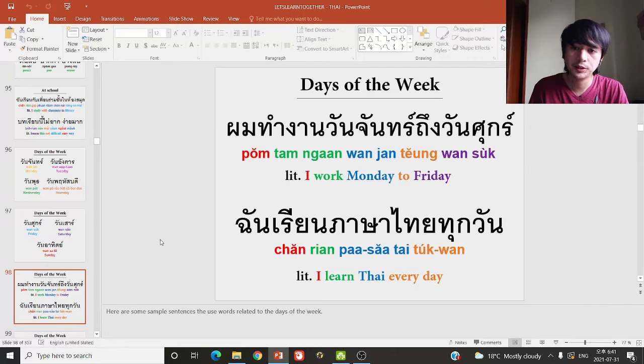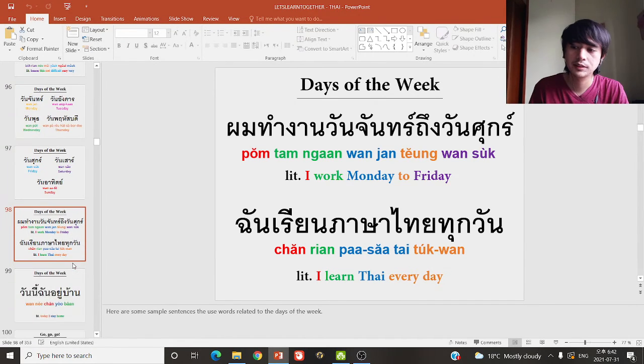Okay, I work from Monday to Friday. 검탐간 완잔 텅완숙. I work from Monday to Friday. Okay, I learn Thai every day. 찬련 파사 타이 톡관. I learn Thai every day. So remember, 완 means day and 톡 means every or all. So 톡관, every day or all days.